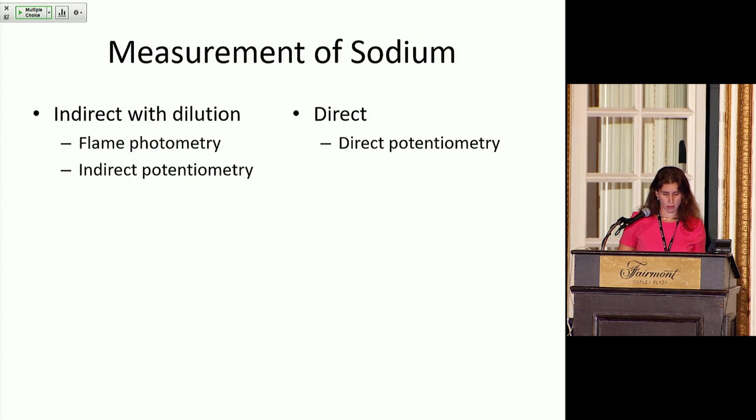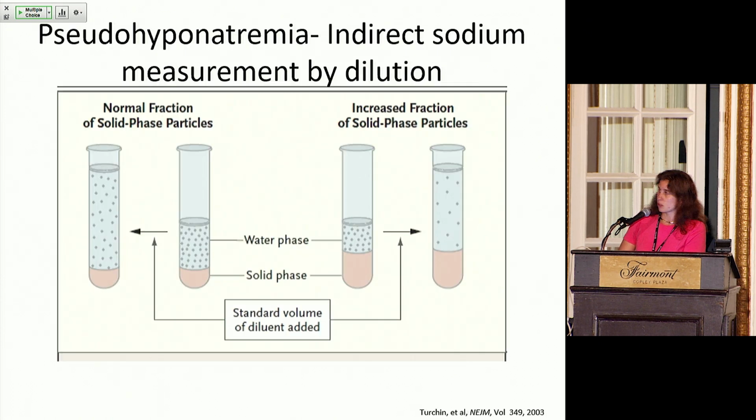And so when we measure sodium, there's indirect with dilution and then there's direct. Basically, you can see on the left, there's normal, and over here, there's increased fraction of the solid state. So here, you take your normal, where you've got, this isn't really 93% and 7%, but just to make a point, and you see these particles, and you dilute it by doubling the amount, and the particles are going to decrease the concentration.